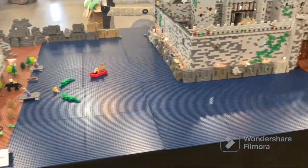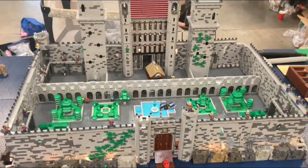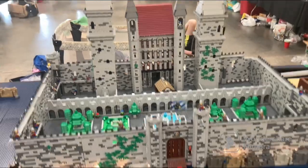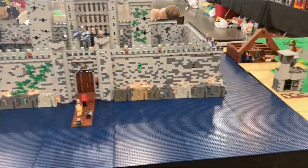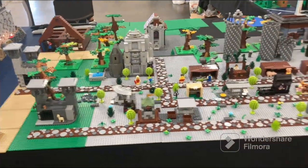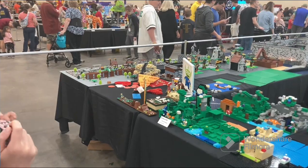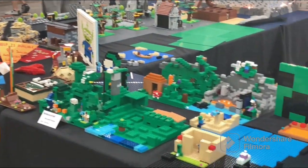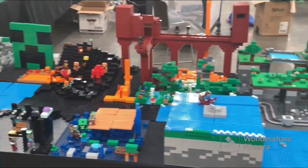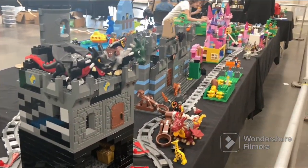I wasn't too sure what was going on over there, but there's this beautiful castle right next to it. It's super neat with some figures. It's surrounded by water, kind of on an island. Then a bunch more modules, and then a whole area with different vendors, kind of like a little shopping area. Then there's some Minecraft stuff.